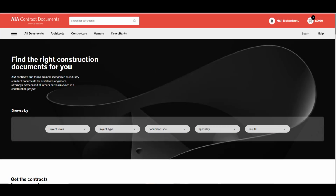AIA Contract Documents is excited to introduce a new website for exploring, previewing, and purchasing documents with greater ease and functionality. We want to take a few minutes and give you a quick introduction to the new online experience and share some helpful tips and tricks. When you land on our new homepage for purchasing documents, you will see a few changes to help make it easier to explore the available documents.